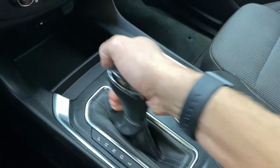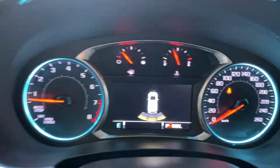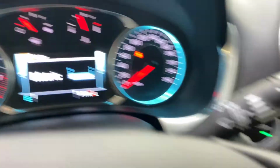As we put the vehicle into reverse here, you do get your backup camera with your guidance lines and your rear parking sensor. So as we do approach the wall a little bit closer, it will alert you and let you know that you are getting close, which is a very nice feature.